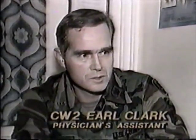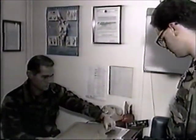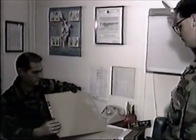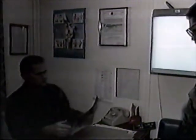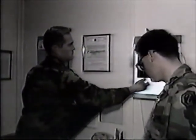sophisticated machinery to diagnose patients. So we sort of diagnose patients in the old general medical sense, in that just what we see, then we have to go with that. And if we think we need further diagnostic tests, then we need to send them to Nuremberg. So we are more or less the old country doctor out here.